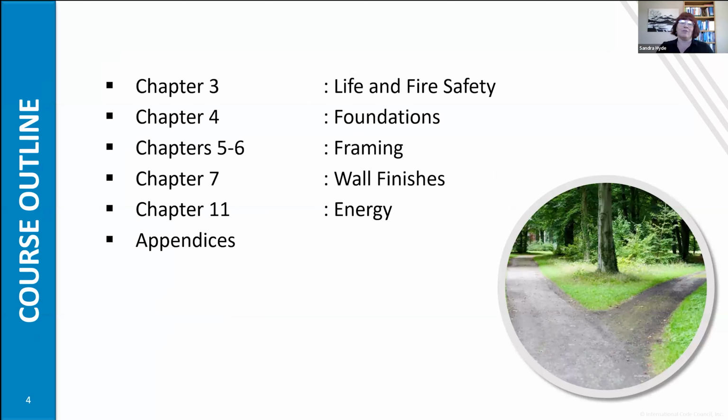Chapters 5 and 6 are floors and walls. We have a couple changes from each of those. And then wall finishes, there are a couple changes there. Primarily, I will focus on changes in energy because that's where the biggest changes were.